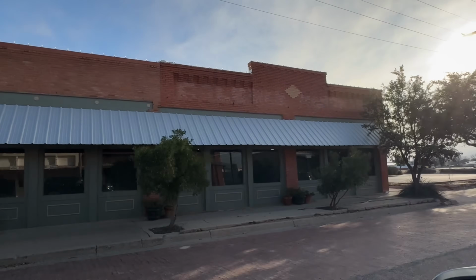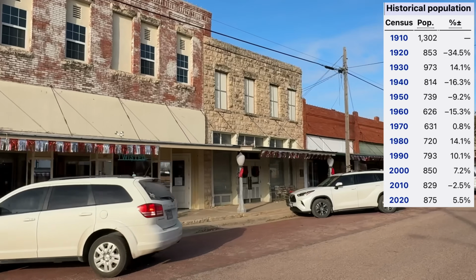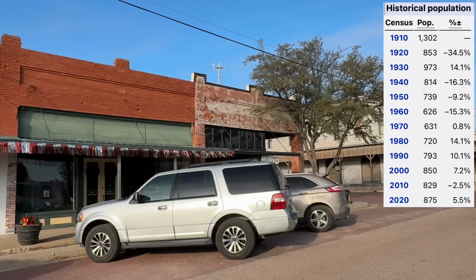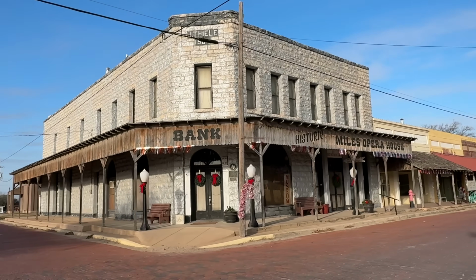As you look at the population figures, the earliest days were the highest in Miles, and like I said, maybe over 3,000 before it was incorporated there. And so 1910 had 1,302, still maintained a pretty good population, went down a little bit, and then has come back up to 875.